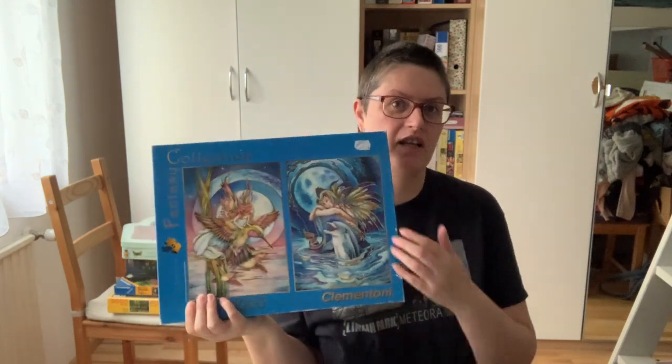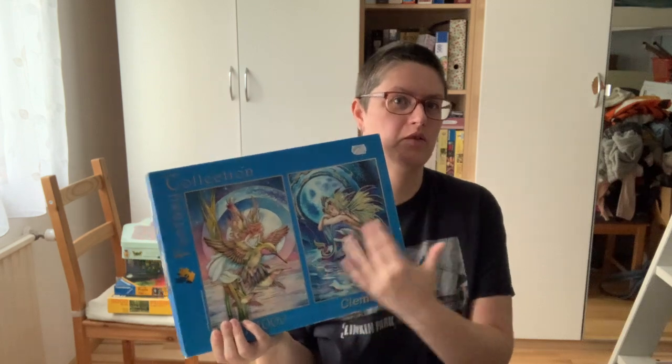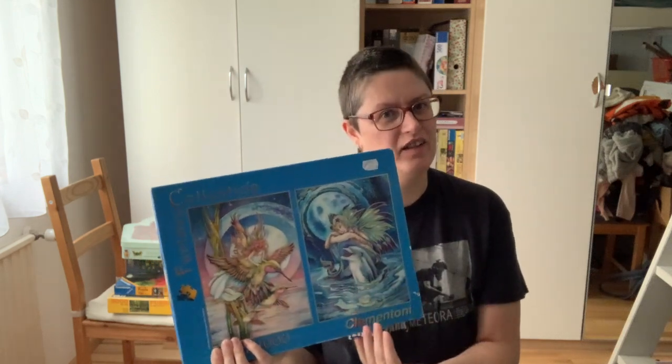I think, what do you think? Mixing two puzzles together is always a challenge. It's a challenge, and these two were challenges. Of course the foil, but not similar color.